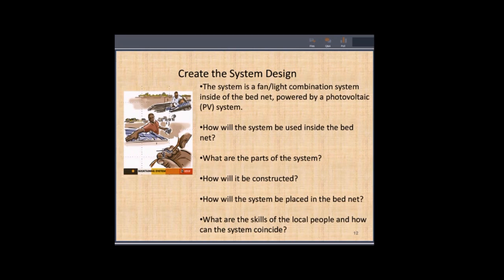All right, next slide. So the system's design. So, we went through all of this. How will it be used? What are the parts that we need? How are we going to construct it? Where will we place it? All these things you have to go through. There's lots of questions. These are just some of them. What are the skills of local people, and how can the system coincide with the skills of the local people?